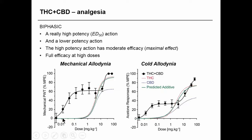And you get that for the mechanical and the cold pain. And just for comparison, ignore all the others, just look at the green one. That's what the theoretical predicted effect is of the two drugs. So if we give the two drugs separately, we put them together, we can predict what it should look like. So we've got this quite amazing increase in potency, like it's 100 times more potent than is predicted as an additive effect. So there's synergism happening, but the drawback is that the pain relief is only partial, even less so for the cold pain.